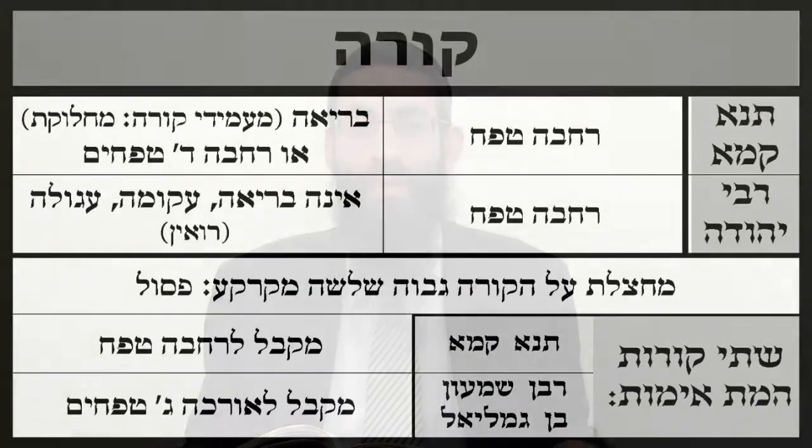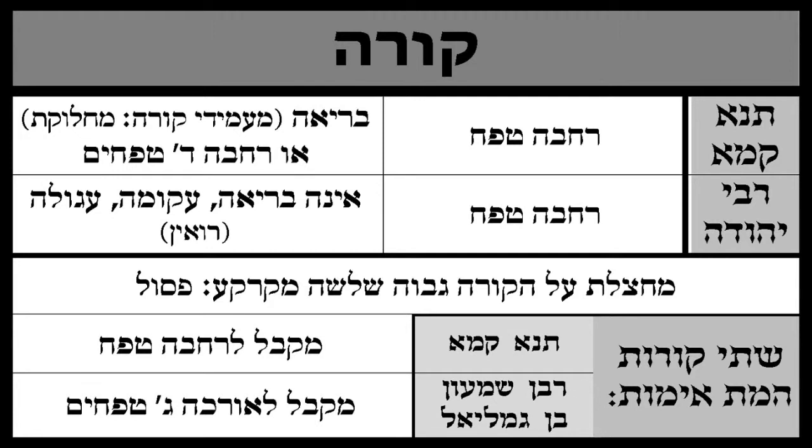So in summary, we learned about the shiur kora. All agree, Tanna Kamma and Rabbi Yehuda, that the kora needs to be a tefach wide. Tanna Kamma maintains, it also needs to be strong enough to support a ariach. Regarding the supports of the kora, the mamide kora, the rods which are supporting the kora, are they required to have the ability to support a kora with a brick on top of it?